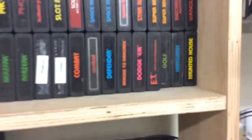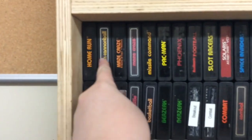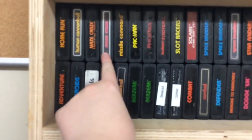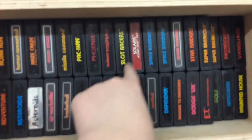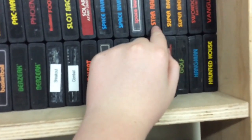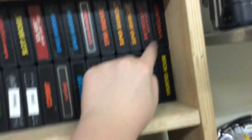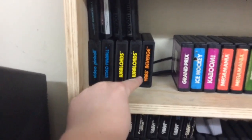My bad. Anyways, then we have Golf, Hangman, Haunted House, Home Run, Human Cannonball, Maze Craze, a game of cops and robbers, Missile Command, Pac-Man, Phoenix, Real Sports Football, Slot Racers, Solaris, Space Invaders, Star Raiders, Super Breakout, Swordquest Earthworld. I like having a Swordquest game. Vanguard, Video Pinball, Warlords, Yars' Revenge.